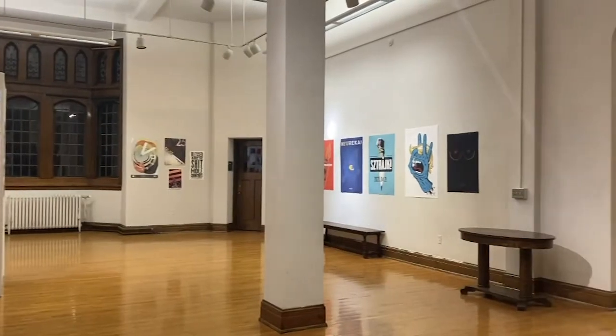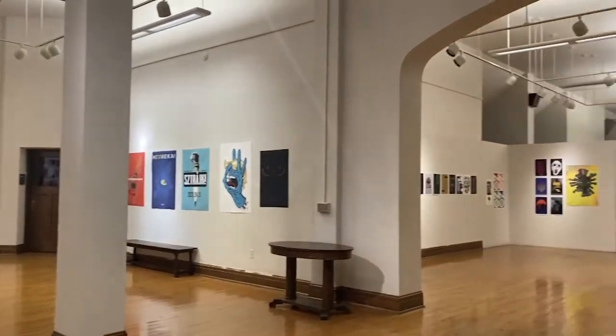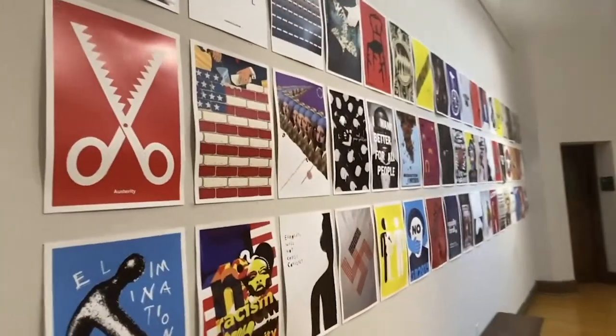Yeah, and the exhibition is at Marygrove College. Give us a sense of what people will experience. Well, when you go in, you're going to see posters galore. There are over 200 posters on these walls at Marygrove.